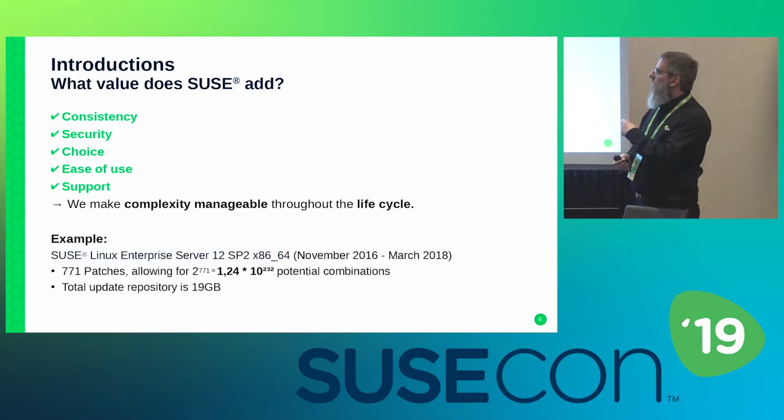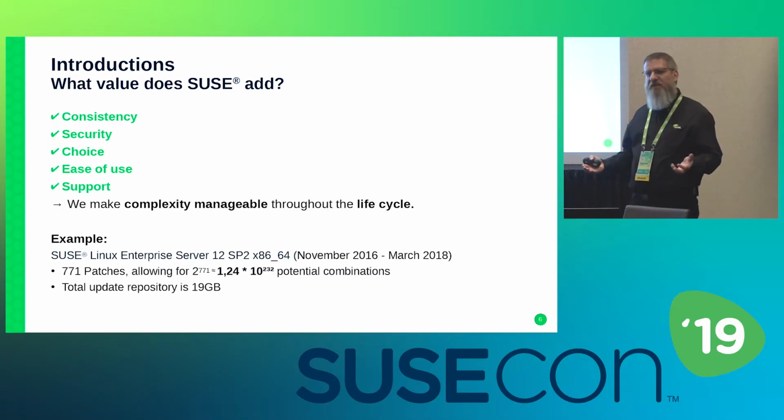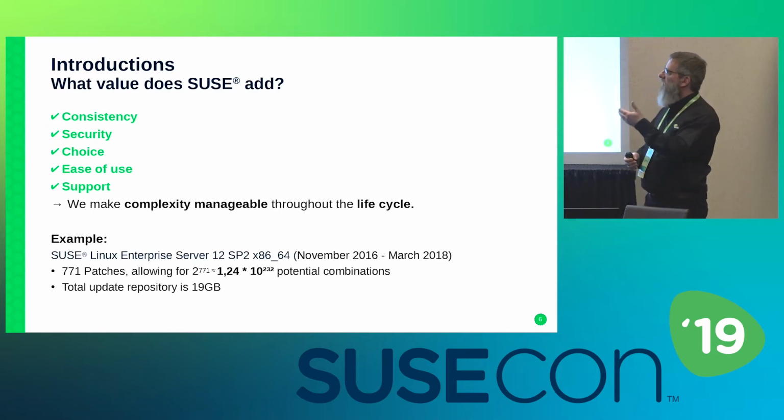And the key part here, and that's where the enterprise aspect comes into play, is that we do this throughout the life cycle. So we don't do this once and create something that you can install, but we make sure that all these things we add are available to you throughout the life cycle, that you're always on the latest secure version, that all this is kept consistent, and it's easy to use and supported.